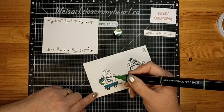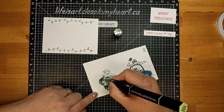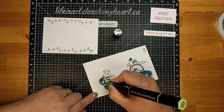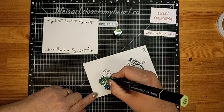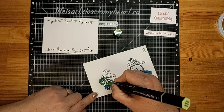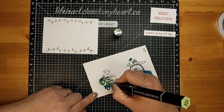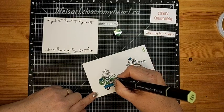There we go. And then my tree, because it's got this fun pattern, I thought we could play up that pattern. So I'm going to do every other stripe in the dark. And then on the opposite side, I'm going to do the checkerboard. So I'm going to alternate it because why not? We can do that, right? And then let's also color in this present.